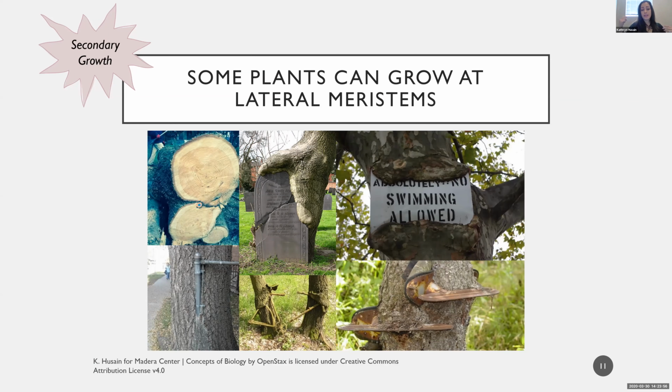And so this takes place at things called lateral meristems. Lateral means side. So this is growth that is occurring at the side.